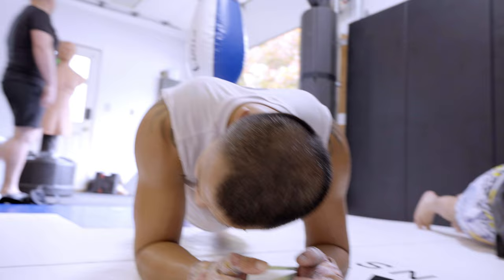I love the firmness of them. Like I said, there's enough cushion for wrestling and grappling and takedowns, but firm enough for kickboxing. So it's that perfect middle ground, everything that I was looking for in a mat. Couldn't be happier with them. Let's look at the rest of the gym.